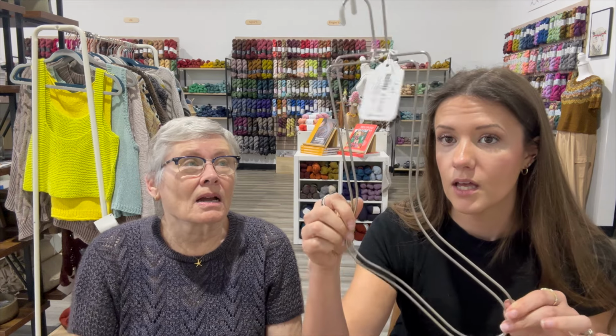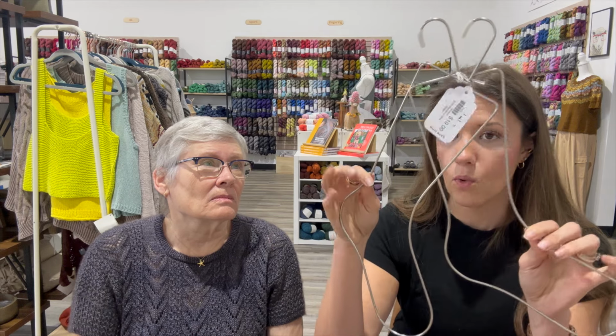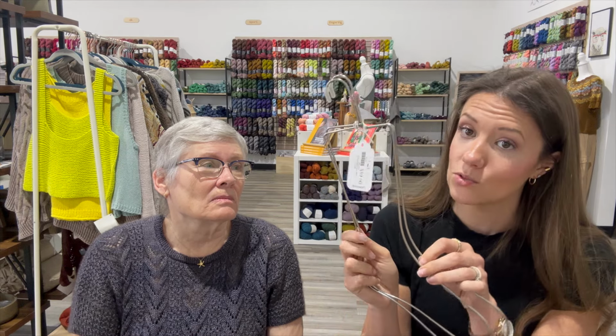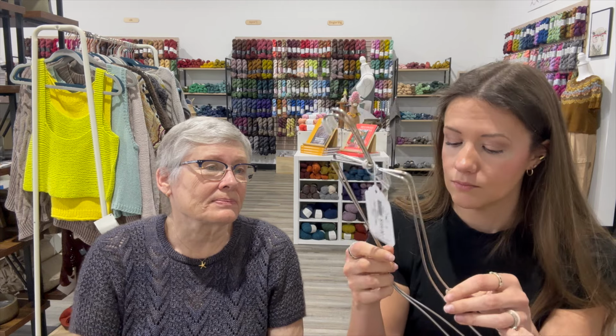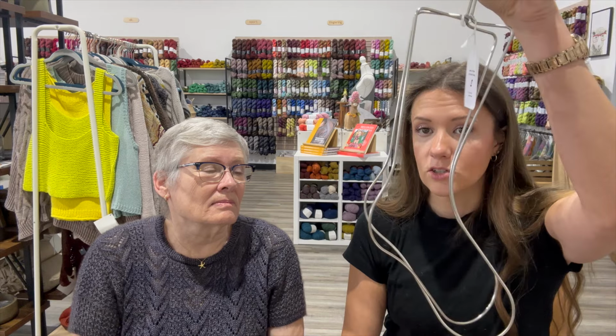But we also got back in, after a while without, these sock blockers. And these, I really like those. Even if you're not big on blocking your socks, this is great because they're wire edges to dry your socks when you wash them. They dry so much faster, and because they have a hanger, you can hang them in front of a fan and they'll dry even faster. Or you can just use them to take cute pictures of your socks. They come in 3 sizes, small, medium, and large.